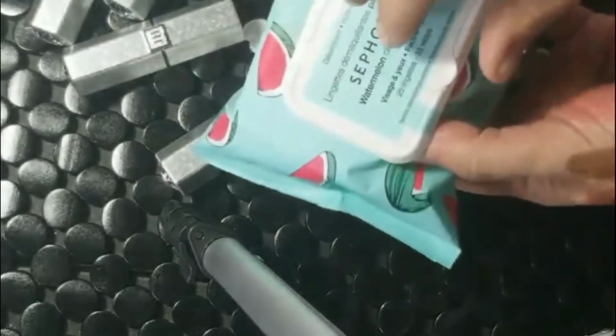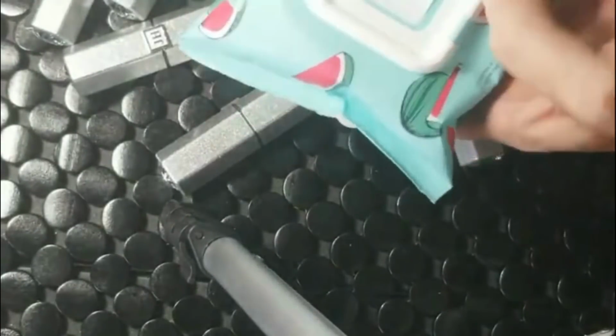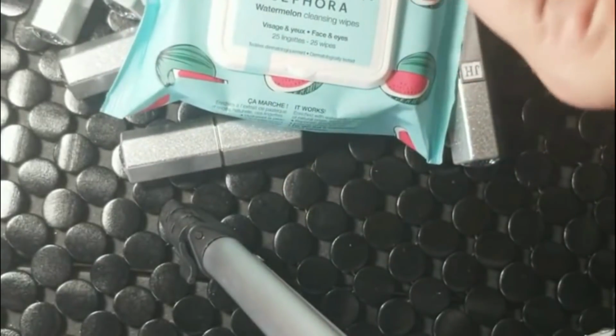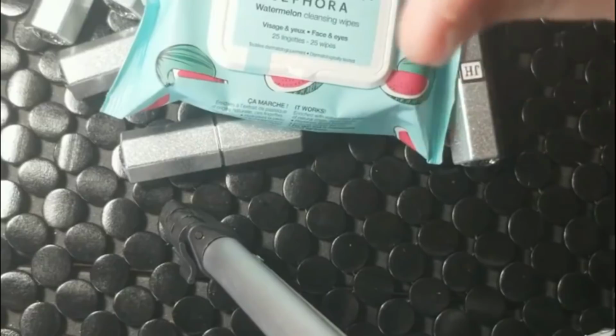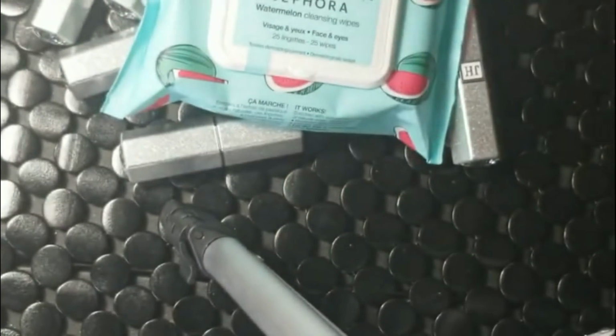And, by the way, these are freaking amazing. Sephora has their own, this is like the Sephora brand wipes. But the scents they have, I bought them all now. But these are really good, and they're not that pricey either.